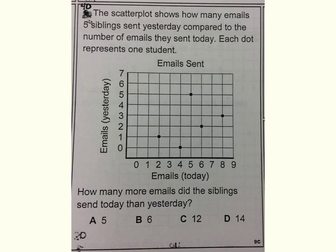Number 40. The scatter plot shows how many emails 5 siblings sent yesterday compared to the number of emails they sent today. Each dot represents one student. The title of the scatter plot is Emails Sent. The x-axis represents emails today. The y-axis is emails yesterday. Notice that they're counting by ones. How many more emails did the siblings send today than yesterday?